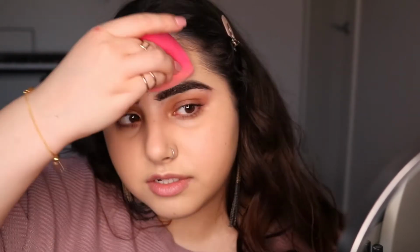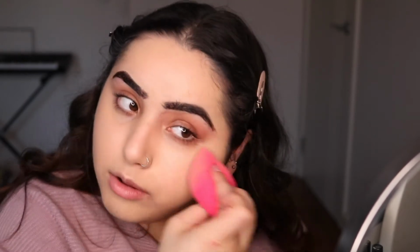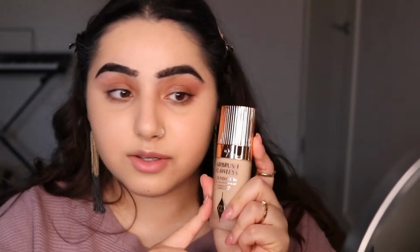Also, this foundation looks absolutely amazing. I am obsessed with how my skin looks right now. Oh my goodness. Wow. This foundation looks absolutely amazing. I'm here looking for a new LinkedIn profile picture. I'm here looking for a new Facebook profile picture. Holy moly. This is a win in my book.